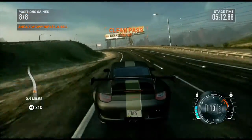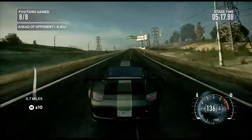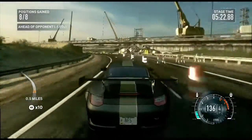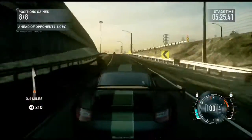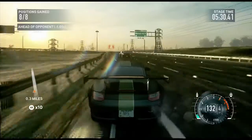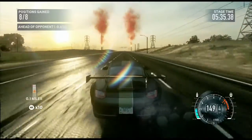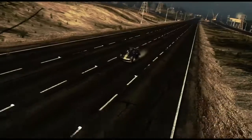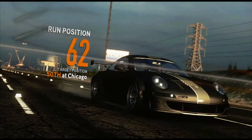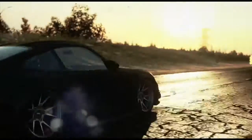Clean pass. And there we have it. Another stage complete. Or complete now. There we go. 536.11. 54th. We've only got four more places to gain.